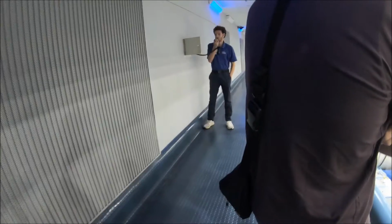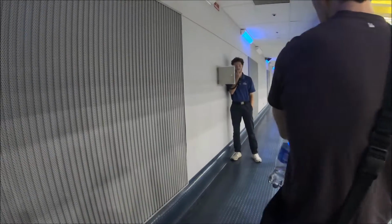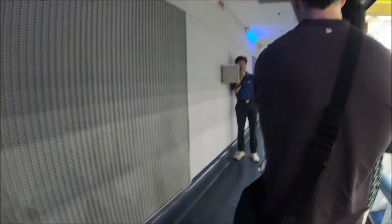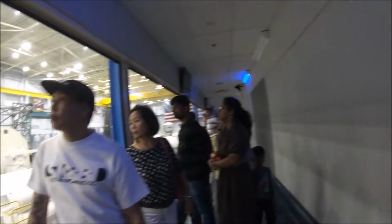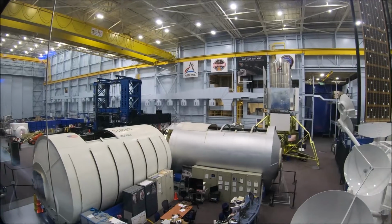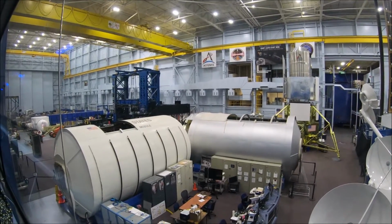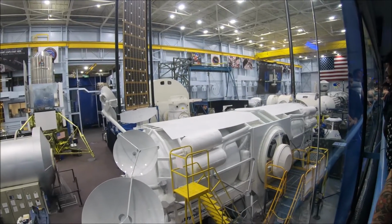Alright everybody, welcome to Building 9, or the Space Vehicle Mock-Up Facility. This is a building where models and mock-ups of all kinds of spacecraft, robots, and space stations are created for testing and training purposes. Since 1980, every NASA astronaut has walked the floors of this building in preparation for their next mission. Currently, the team is using this building for astronaut training and updating hardware for our current space station missions, as well as preparing for the next generation of spaceflight with the Artemis program.